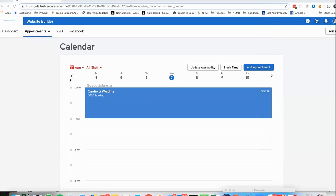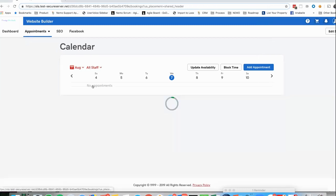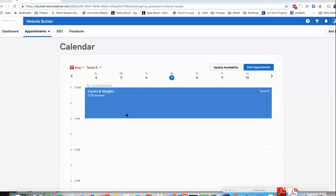appointments. This view shows a calendar with a specific day view, and as you can see, it shows all staff. So all the appointments that your staff members have would show up, but then you could narrow down and select a specific staff member and just show what they have in their calendar. But the limit is 10, so you can have up to 10 staff calendars managed.